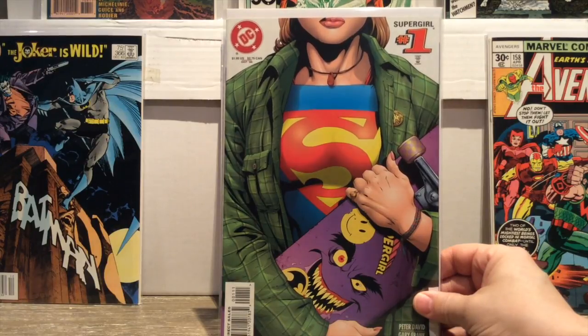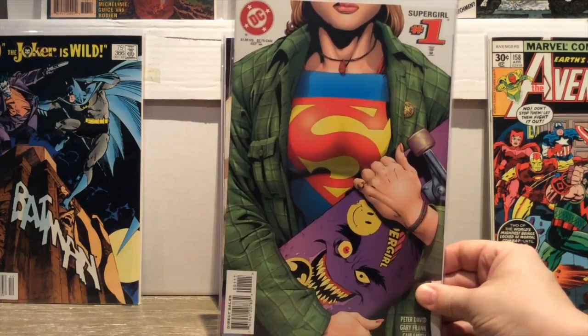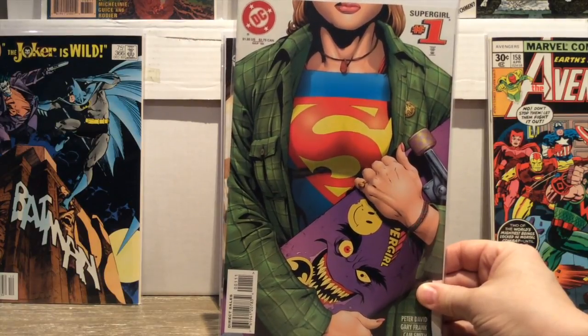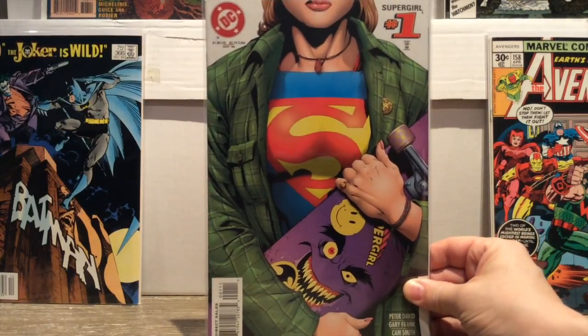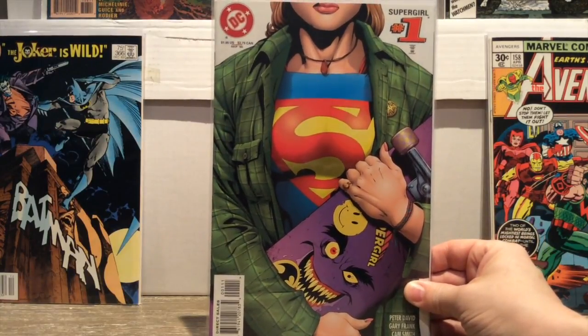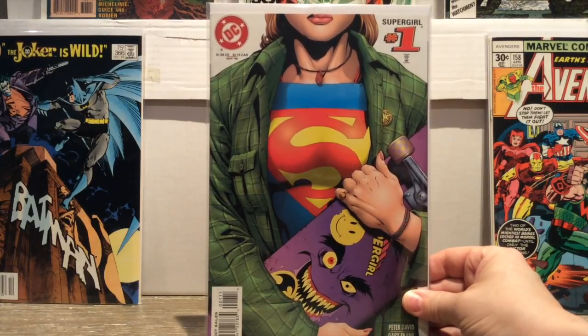Oh man, what a great series. I really wish this series got more love, but I will give it my props, and I just love this cover. Very iconic cover, and pick it up if you can. Let's get this one moving. Oh, so nice.